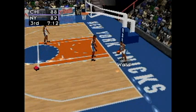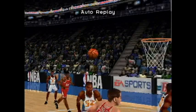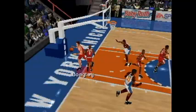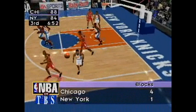Inbound pass to Johnson. From the left side to Ward. Ewing gets the ball. Nice shot. Let's check the replay. Inbound pass to Harper. From center court to number 23. He goes up with a turnaround jumper. Ewing swats the ball away.